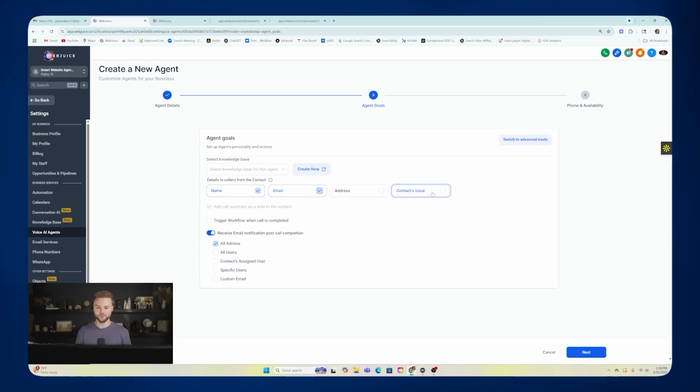You can also collect contact issues. So if they say, I've got an issue or I have a question, I really need help with this, it can actually save that as a field under that contact so that you can go back later and see what their issues were that they needed help with. So let's check that one.